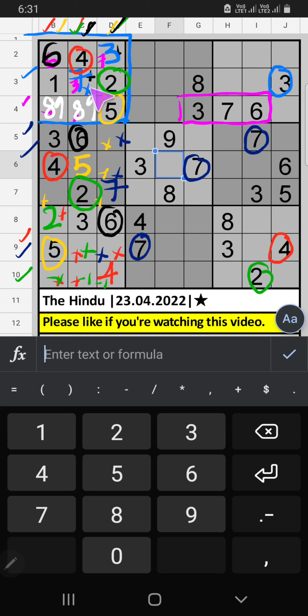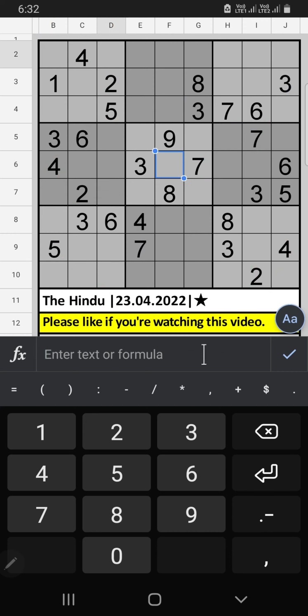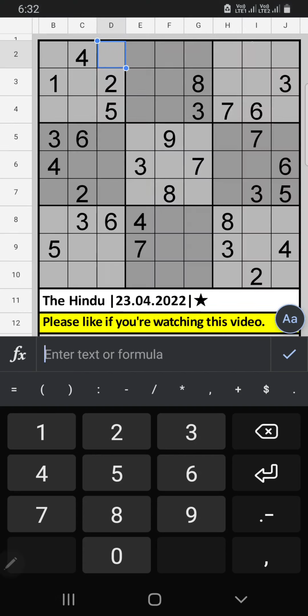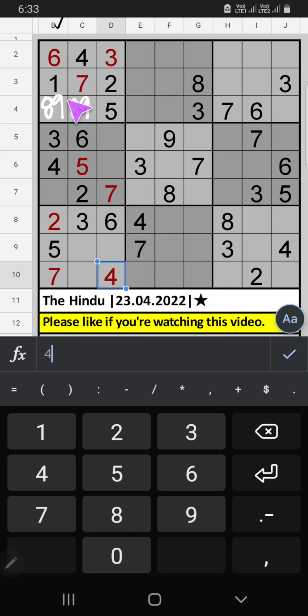Column C, column D, we get 7. Ninth row also we get 7. So 7 can't come in these cells. Then 7 is confirmed here. Column B, two numbers are remaining, 8 and 9. 7th row, we have 8. So 8 can't come in this cell, 8 is confirmed here. The 9 is here. First grid, only one number is remaining, 9. 9 is confirmed here.